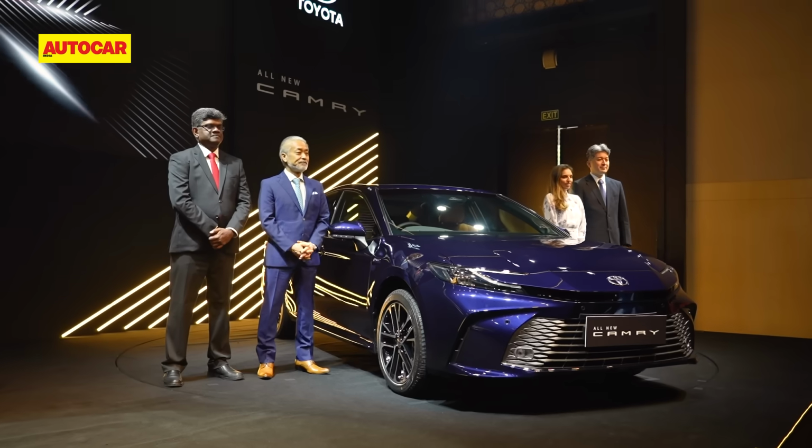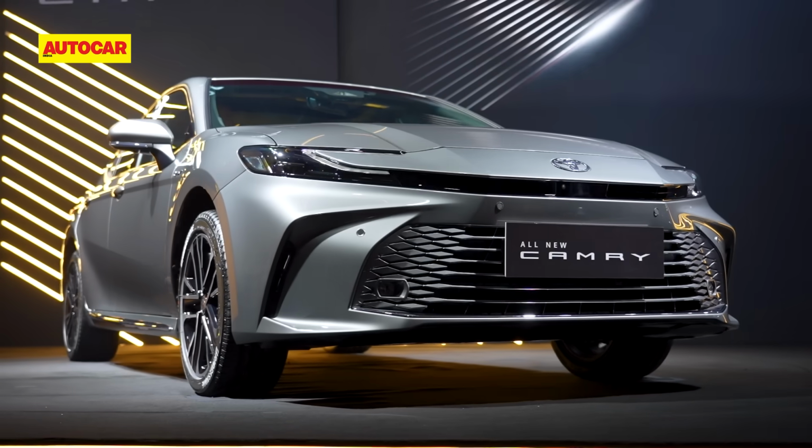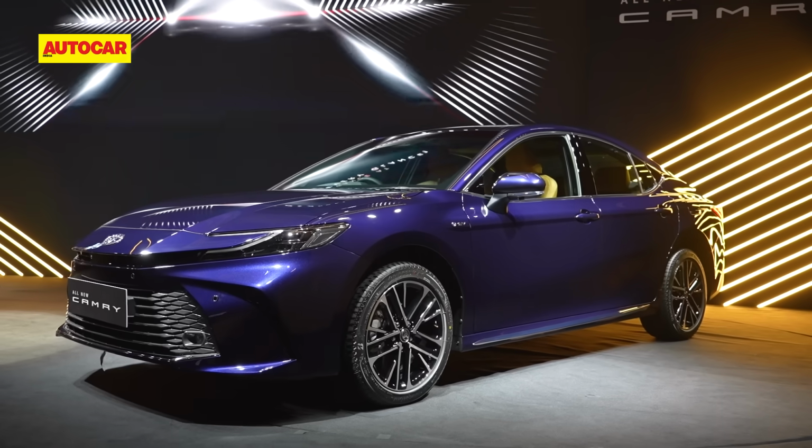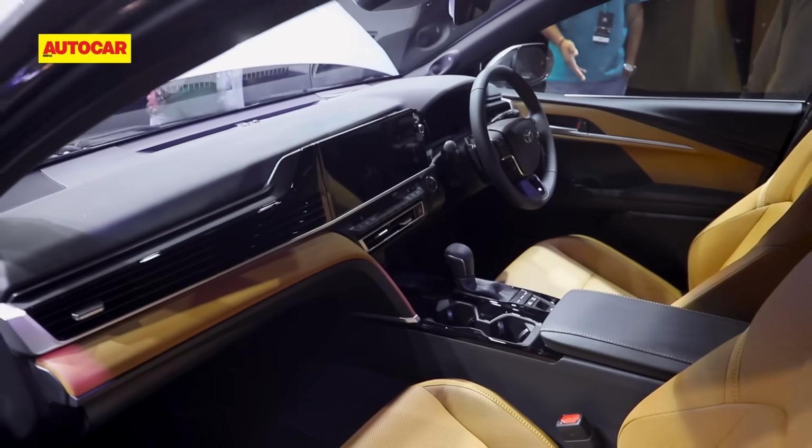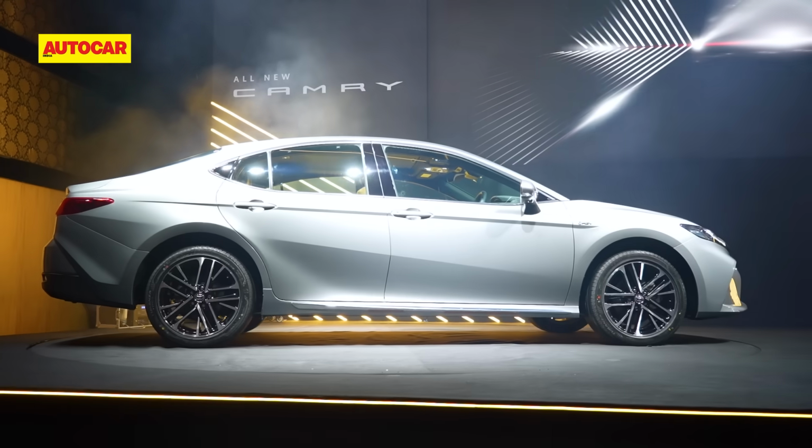Now, with most car makers having abandoned sedans, the Camry only has the Skoda Superb for company in this executive sedan segment. But we'd like to know, what do you think of the new Camry? Do you like the design? Do you like the interiors? And would you pick this over the Skoda Superb?